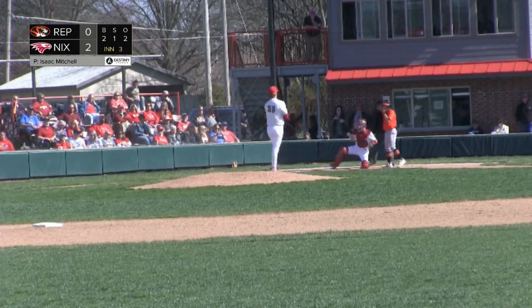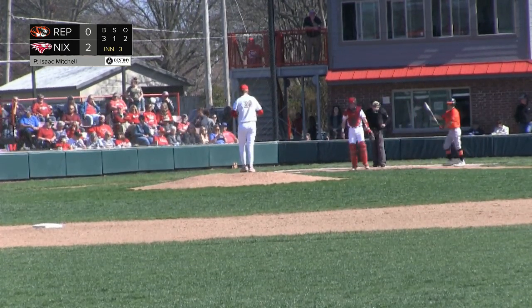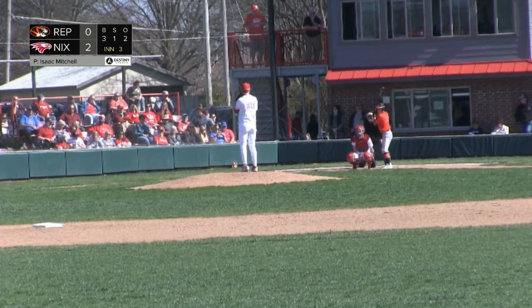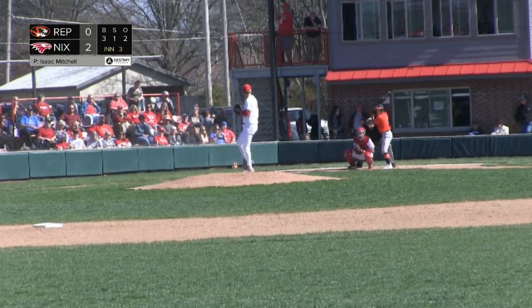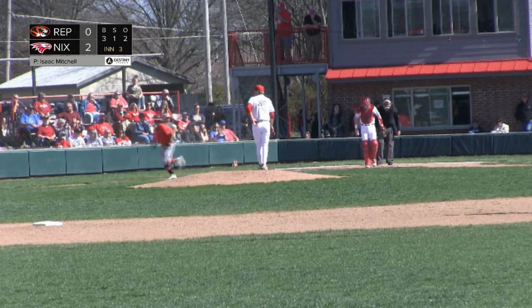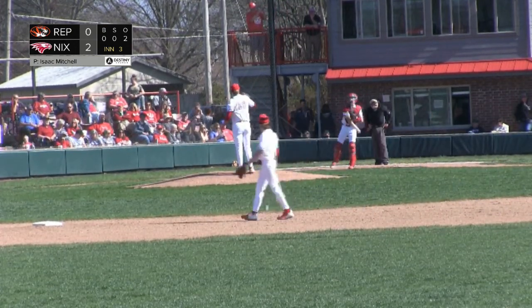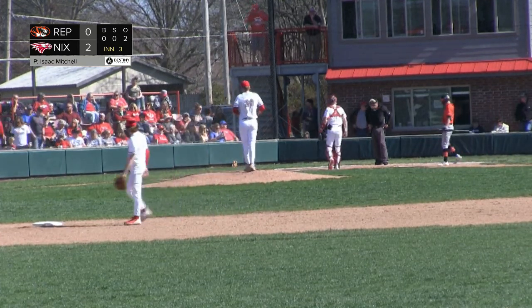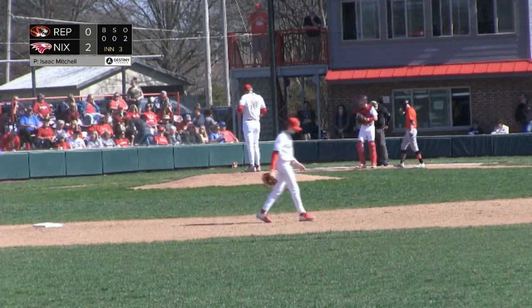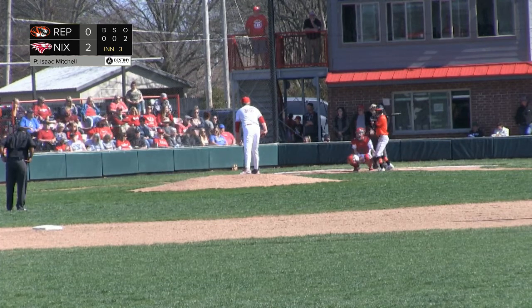Next pitch is high. That's ball 3 to Pyatt. And that one is outside. So ball 4, Pyatt takes his base. He's on for the first time this season, and Adam Brown comes to the plate. Brown struck out looking his first time up. Riker Harrington on deck.